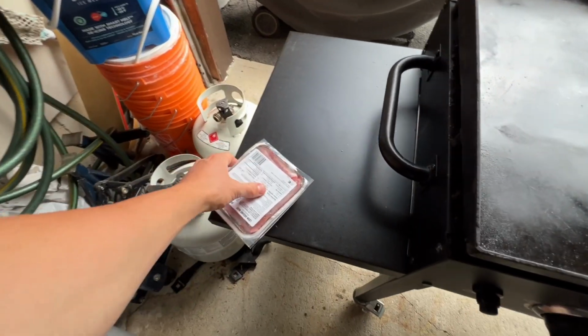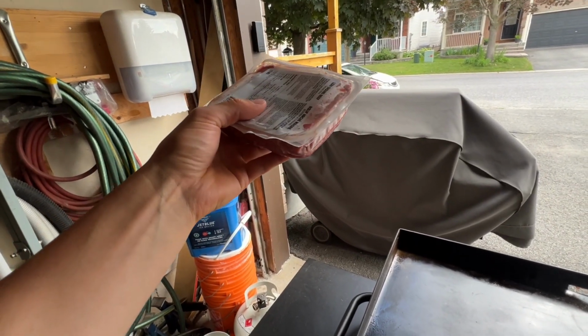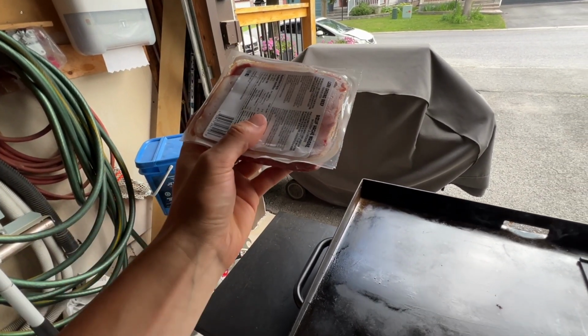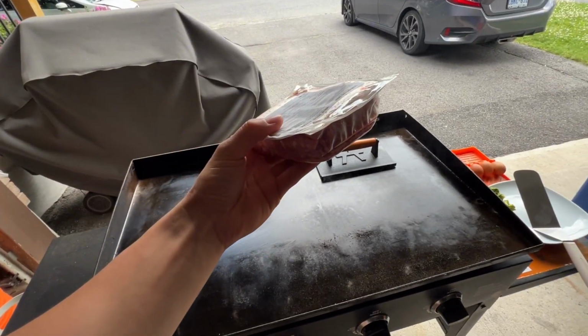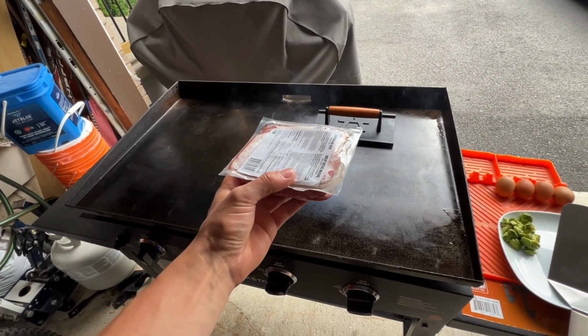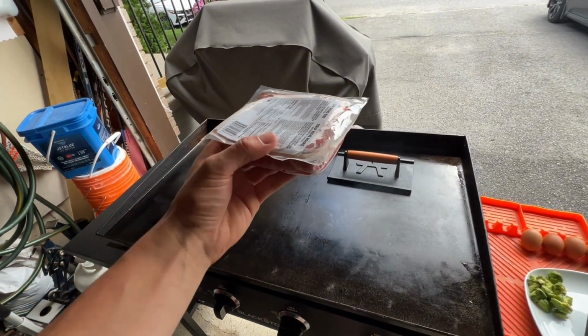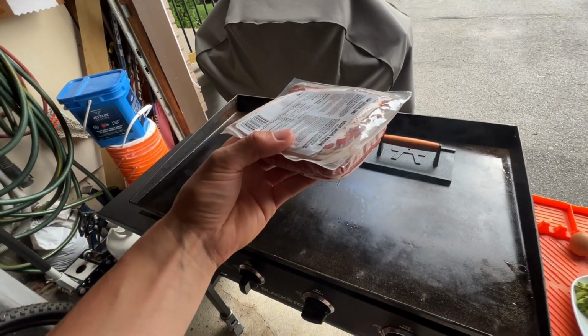I'm making dinner now, and a lot of these grass-fed ground beefs come in the single vacuum seal pack, right? So I'm going to try something I've never done before: I'm going to put this straight on the grill and put that cast iron press on it and just make a big burger patty. We'll see how that turns out.